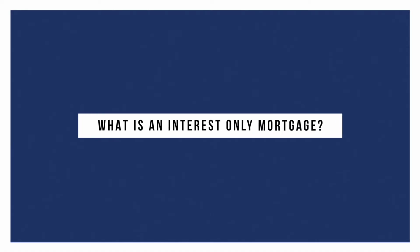Right, today we are talking about what happens at the end of an interest-only buy-to-let mortgage. So let's get into it. What is an interest-only mortgage?